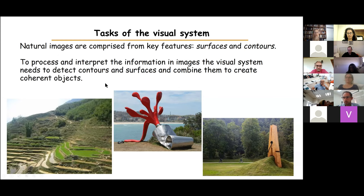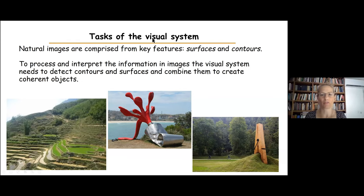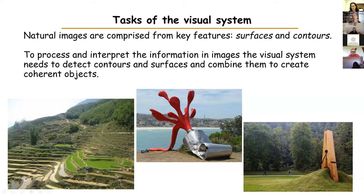Okay, so I'll start with a brief introduction about the main tasks of the visual system. Natural images are comprised of key features such as surfaces and contours. To process and interpret the information in images, the visual system needs to detect contours and surfaces and combine them together to create a coherent object. So for example, in this picture of the environmental statue, the visual system needs to detect the contour of the color tube and also the contour of this color splash over here, and then the silver surface over here, as well as the red surface over here, and combine these features together in order to create the coherent object of a color tube.